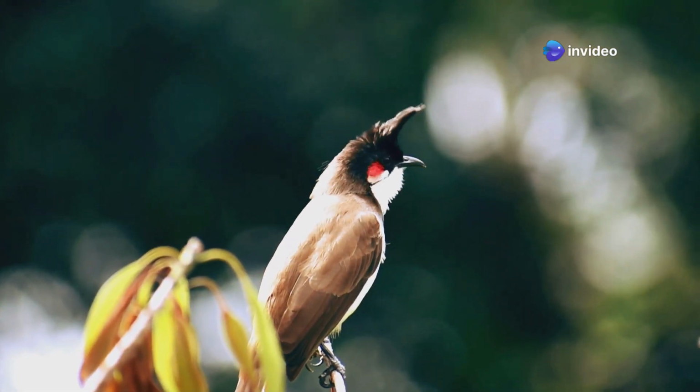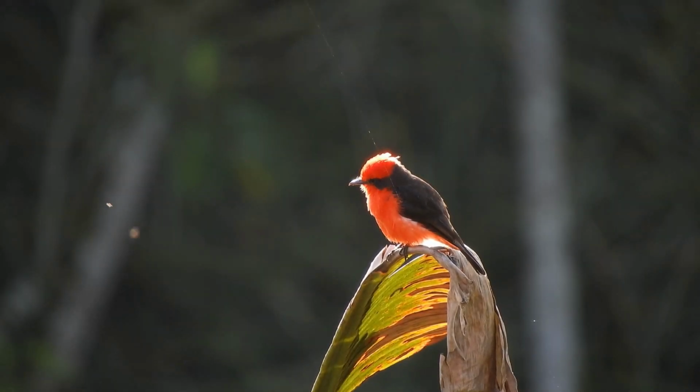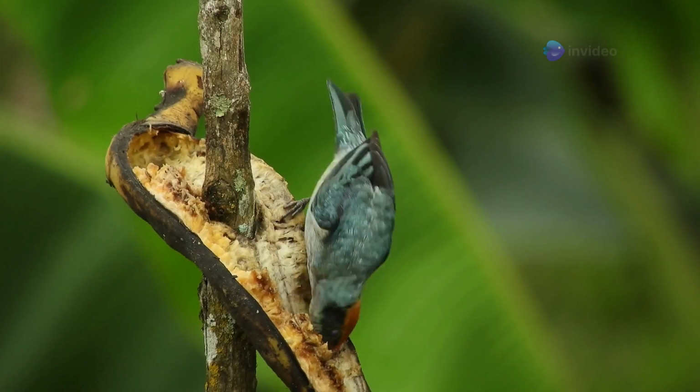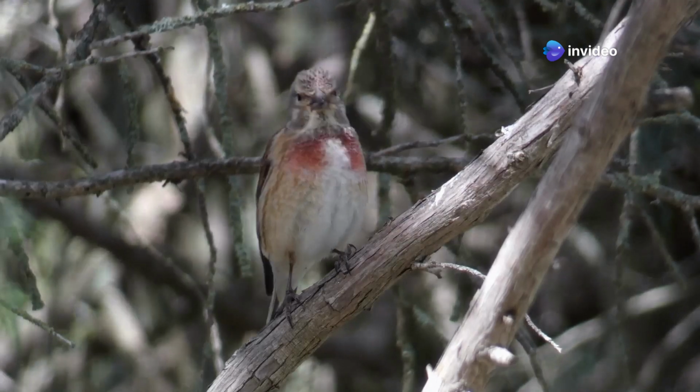However, their crowns are what give them their names. The ruby-crowned kinglet has a bright red patch on the top of its head. This patch is usually hidden. The male raises his crown feathers into a fiery crest when he's excited or threatened. The female lacks the red crown.